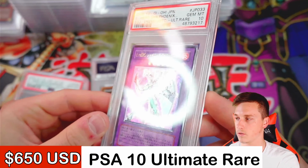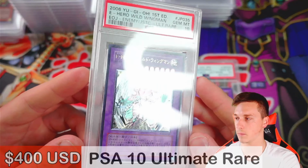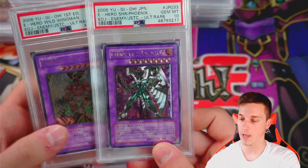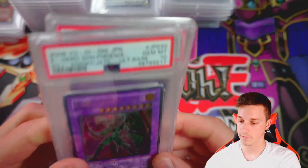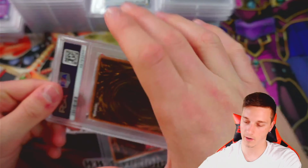So let me know if you'd be interested in this. And then the price for Wild Wingman is coming up on screen now. The price for the two of them will definitely be preferable, and they are in consecutive serial numbers. And I added the Ultimate Rare label on them both, so let me know if you wanted these guys. Very high-end cards, those. Very sad to see them go, but I need to fund the channel somehow, guys.